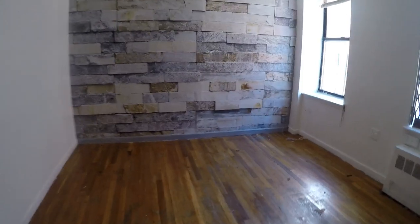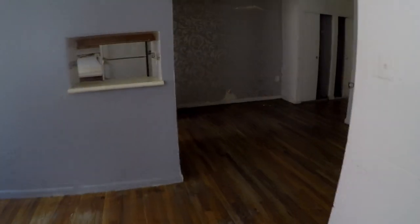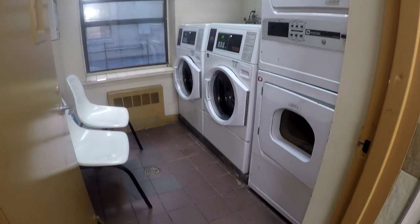The building features a small laundry room on the first floor and an on-site superintendent for maintenance needs. Accessibility. The apartment is located on the third floor of a walk-up building. Nearby facilities. Various amenities such as grocery stores, restaurants, fast food joints, health food stores, bars, lounges, and shopping opportunities are available in the vicinity. Security. The building is secure and well-maintained, offering a safe living environment.